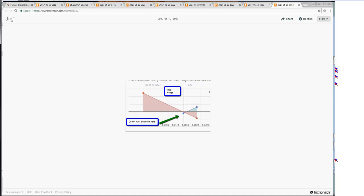Yeah, that's an ideal hedge, and even better if it can go past it. So that is correct, Craig. Good job.